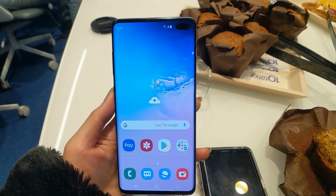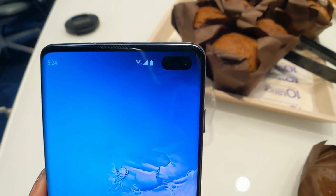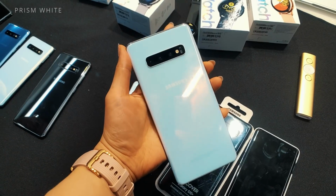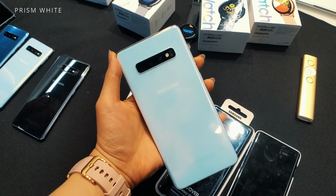When you first pick up the phone, you'll definitely notice the hole, but like anything else, you'll get used to it. I definitely have to use the phone a lot more to see how popular apps handle the hole. In terms of colors, I have my eyes set on the S10 Plus Prism White.